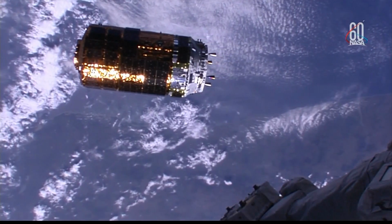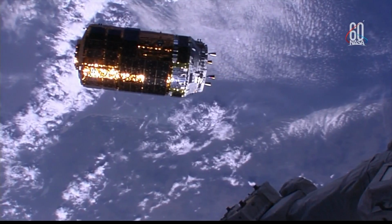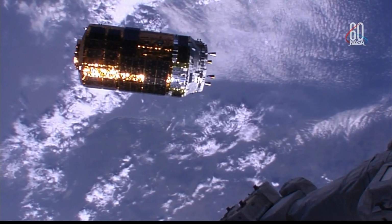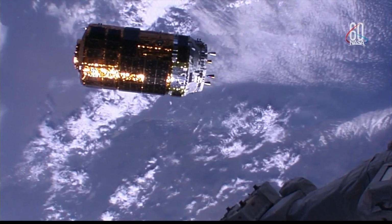Capcom Aki Hoshide talking with Serena Auñón-Chancellor next to Drew Feustel up on the International Space Station, looking for confirmation of the 30-meter hold. Looking good from our view, but of course, Feustel and Auñón-Chancellor have a much better view, waiting for confirmation from them.